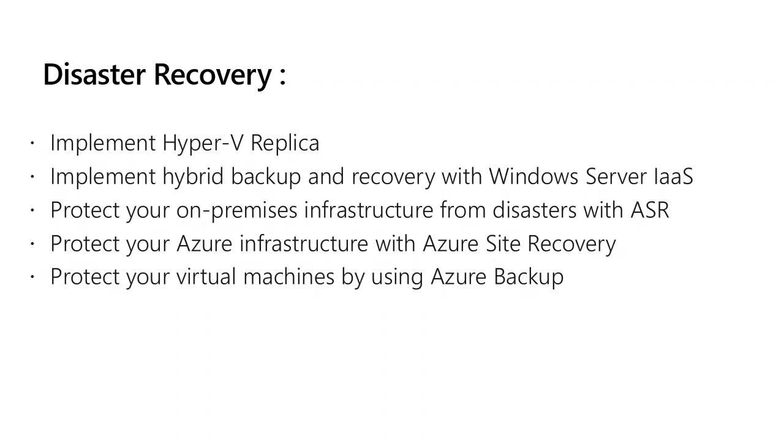Under disaster recovery, we also look at implementing things like hybrid backup and recovery for Windows Server infrastructure as a service. So setting up a Recovery Services vault to protect your on-premises infrastructure, so Windows servers and workloads, either by using a backup appliance or by backing straight up into an Azure Recovery Services vault or backup vault. Protecting on-premises infrastructure from disasters using Azure Site Recovery. So that's the failover of certain workloads to a secondary passive location or to a different Azure region.